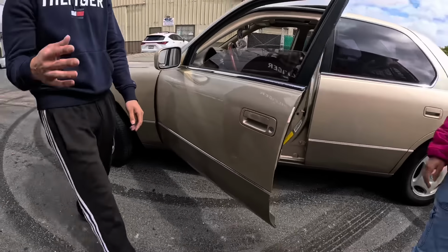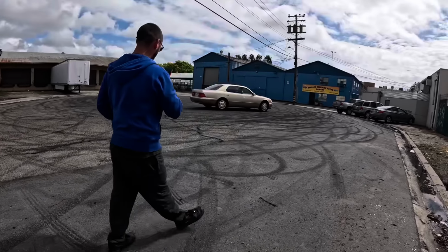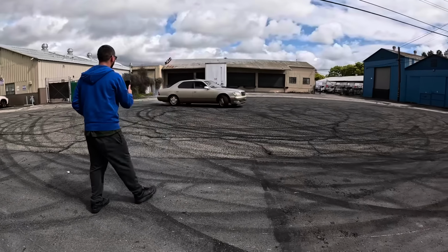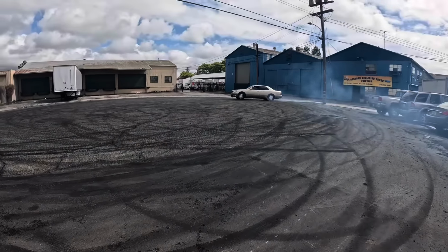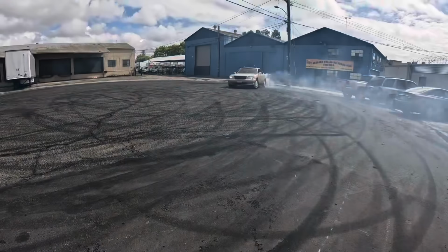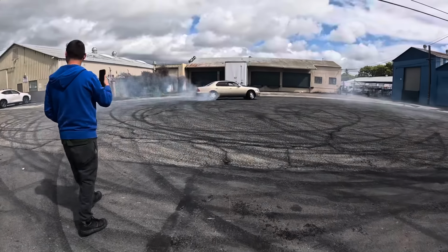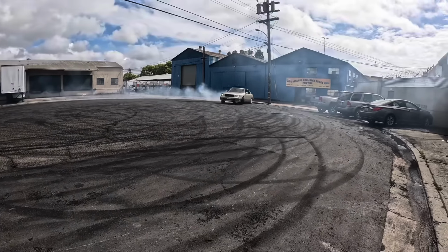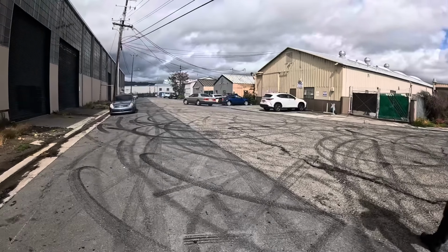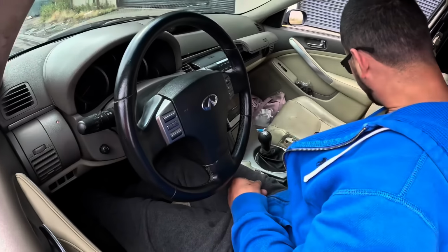Good job. Oh my God, I forgot how good these Lexuses drive. No, you really seem like you're in full control, though. My fault, big dog. You talked so much shit about these, and now look at you, driving one.